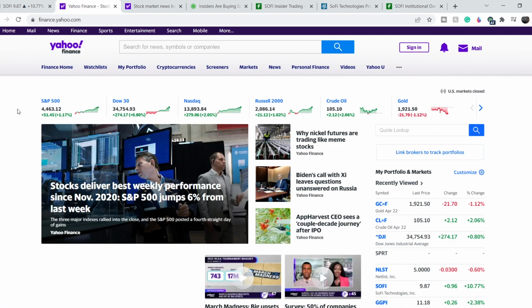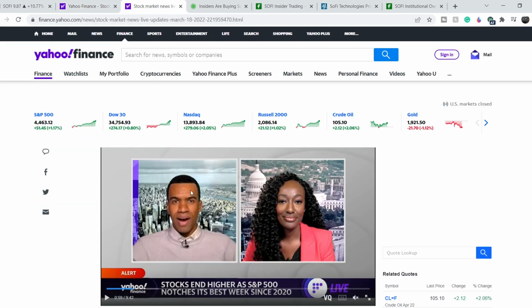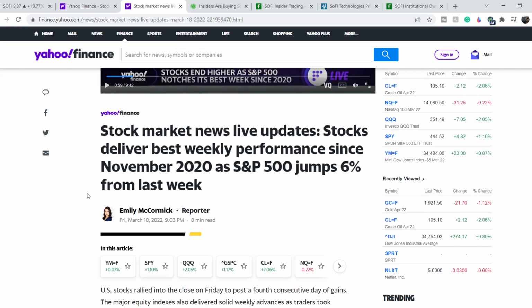First of all, let me show you that all of the indices are in green. S&P 500 gained about 1.17%, Dow Jones gained about 0.8%, Nasdaq gained about 2%, and Russell 2000 also gained about 1%. So I have to say that the stock market, let me show you this article, stocks deliver best weekly performance since November 2020, as S&P 500 jumps 6% from last week.